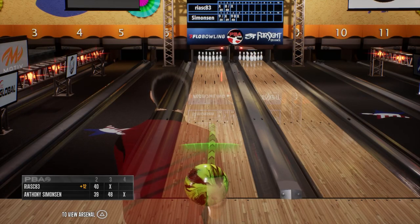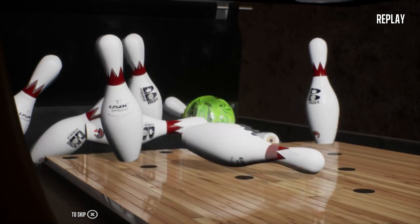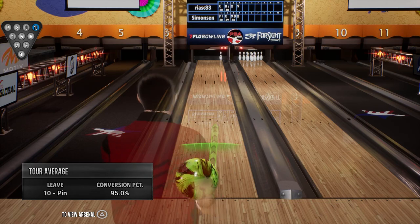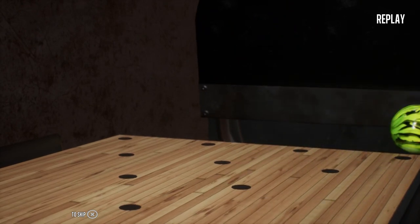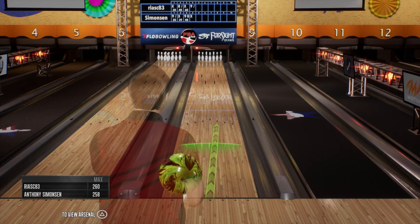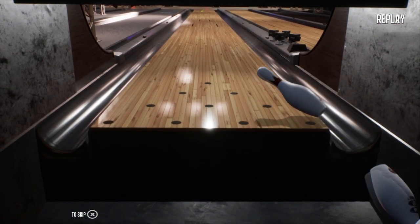Looking to keep it going here with 2 in a row. Leaves the 10 there. 95% is your tour average for the 10 pin. And a nice conversion there. Here you see the max score each player can get. That shot punched the words right out of me.